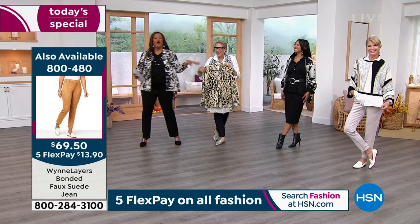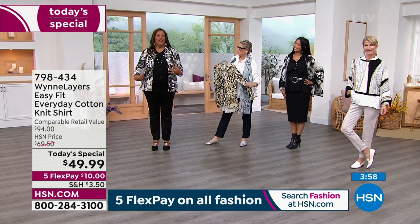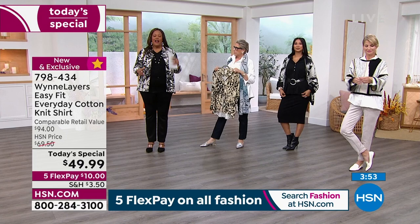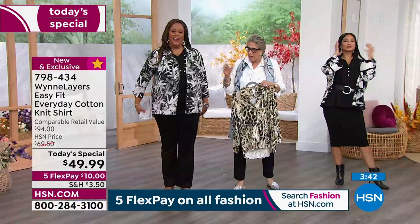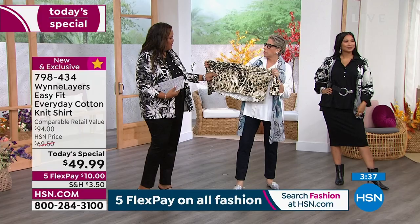But look at how this stretches. Because I have broad shoulders and I have the boobs, I'm a 1X. To me, the test of a really good shirt is I'm driving, I can reach for this, I can turn, I can get my seat belt, and there's 5% spandex. But it's also the knit construction, Deb. It's the knit. I mean, look at that. If you can't stretch without that, honey, I can't.